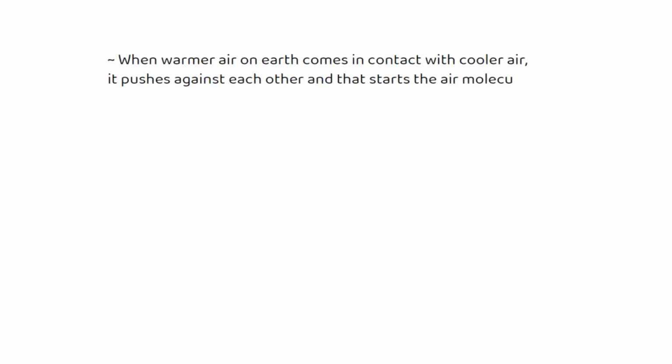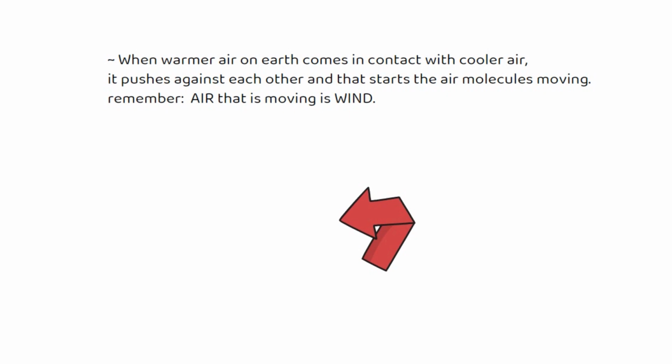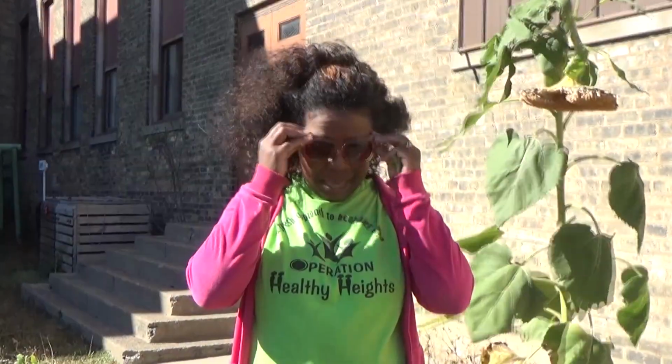When the warm air on Earth comes in contact with cooler air, it pushes against each other, and that starts the air molecules moving around. And remember, air that is moving is wind. So I'm going to get you started here.